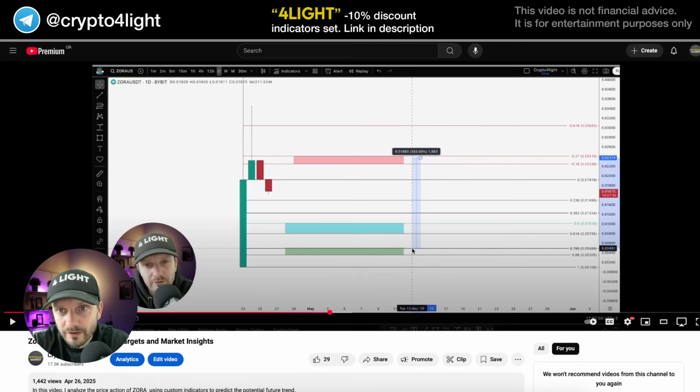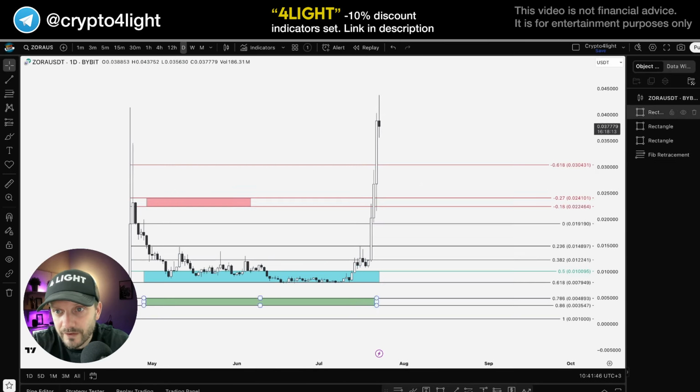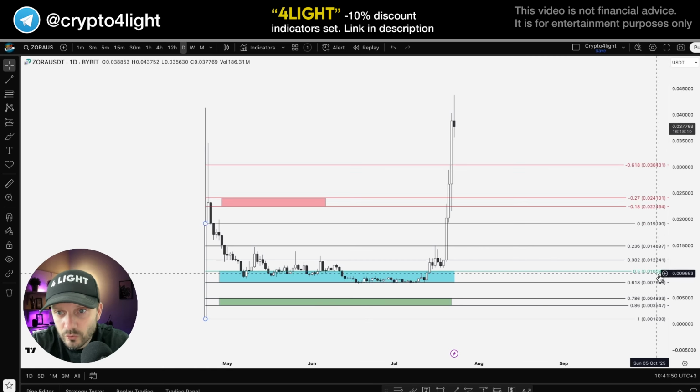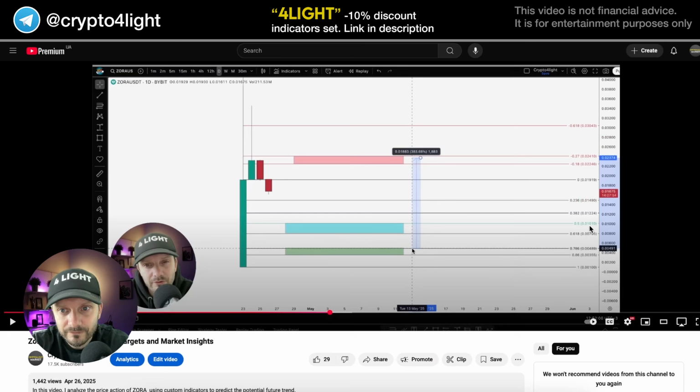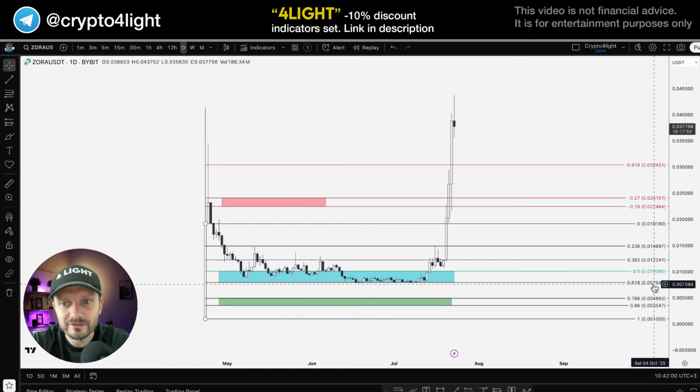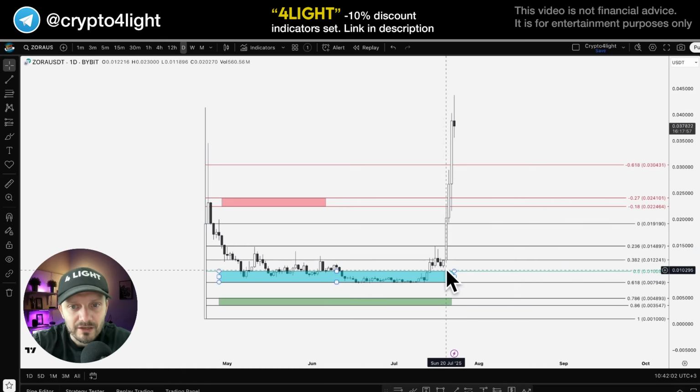1 cent, 0.01. We turn on the Fib, 0.00995. So 1 cent, 0.01. Adjust it with the magnet a little bit. 1.01, 1.09. So just a few cents.